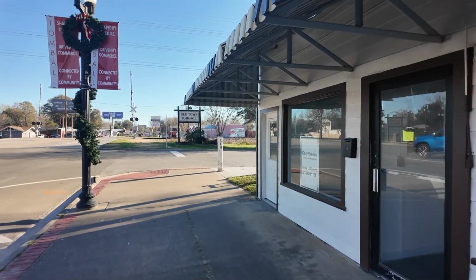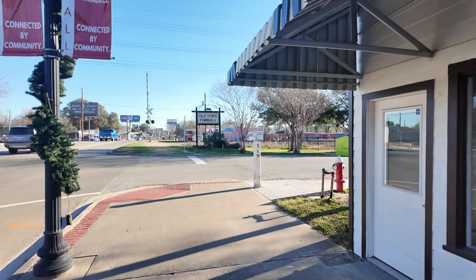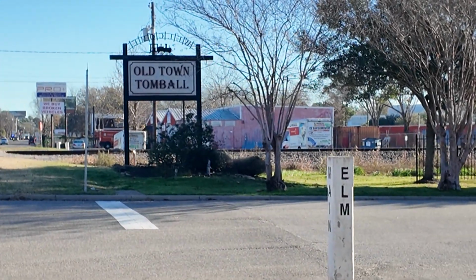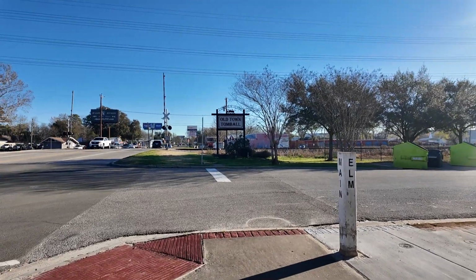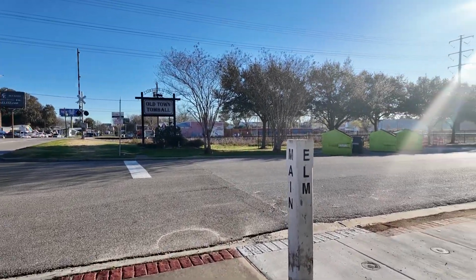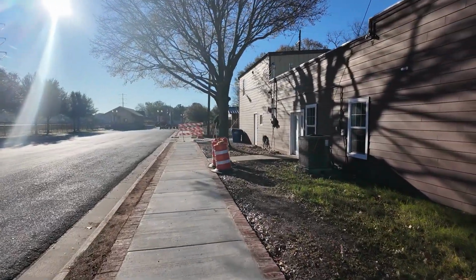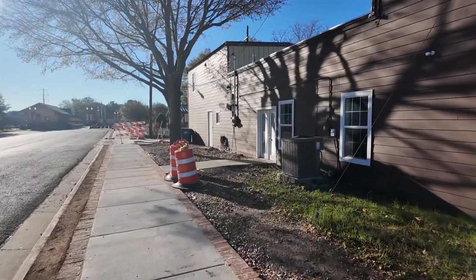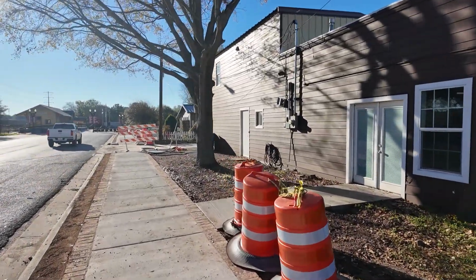Oh yeah, look, and then of course check out the sign here too. Trying to zoom in here. Again, I'm still getting used to this camera. Old Town Tomball. Okay, so we're gonna walk down this way. I'm gonna try to pan the camera away a little bit so I don't get the sun in the frame.